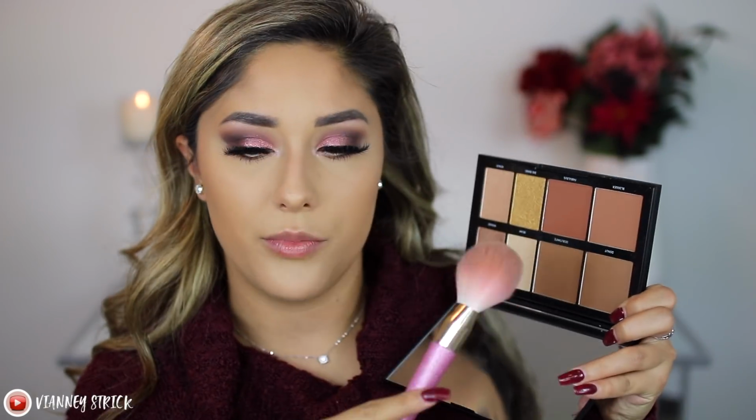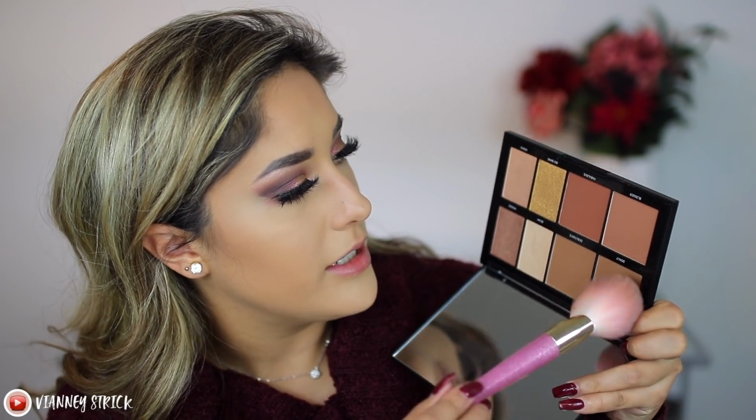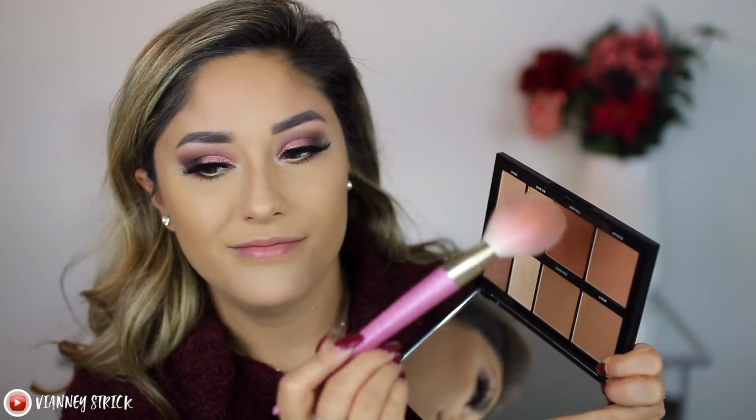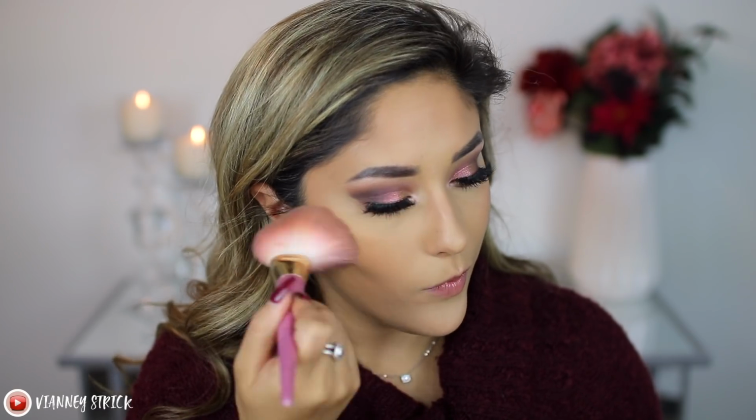So what I'm gonna do is I'm gonna take this brush, because these are very pigmented, and this brush from Real Techniques doesn't pick up as much product. So what I'm gonna do is just mix kind of like all of them and then put it on my face. See, I like it. I think it looks good, but I just wish that they had an even darker one, or I don't know. I'm not a big fan of this red. It's a good formula, and if you're into more like redder and then like lighter, warmer shades, you would really like this.